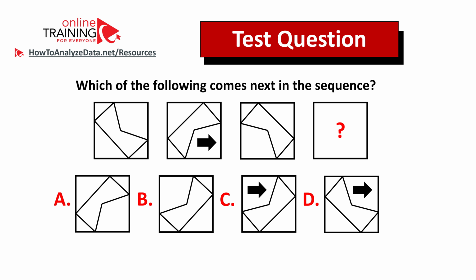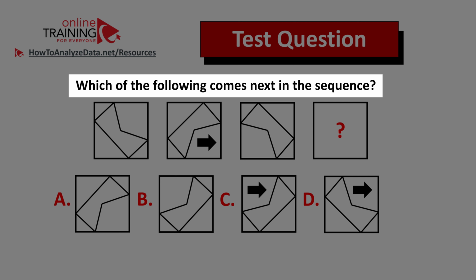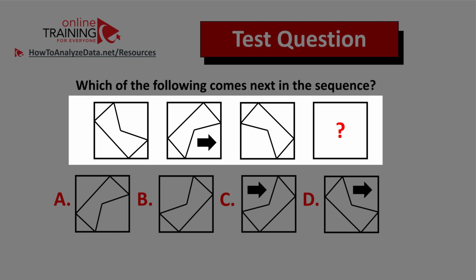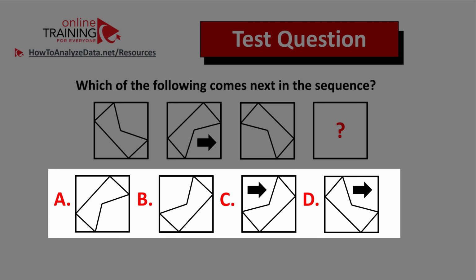Let me share with you a tricky question from the test, which validates your knowledge of pattern recognitions and logical reasoning. Which of the following comes next in the sequence? And you're presented with 4 squares. The 4th square has a question mark, which means that you need to figure it out. And you have 4 different choices. Choice A, B, C, and D.